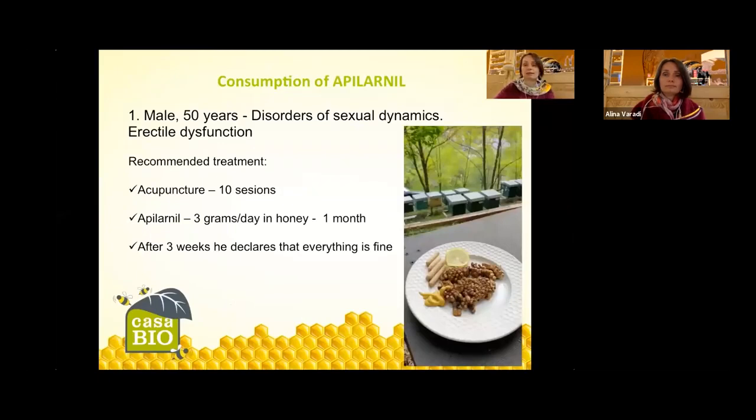In our experience, I want to show you a few cases. For example, first case, male, 50 years, disorders of sexual dynamics, erectile dysfunction. We offered him 3 months of acupuncture, 10 sessions, and apilarnil 3 grams per day in honey, for 1 month. But after 3 weeks, he declared that everything is fine.